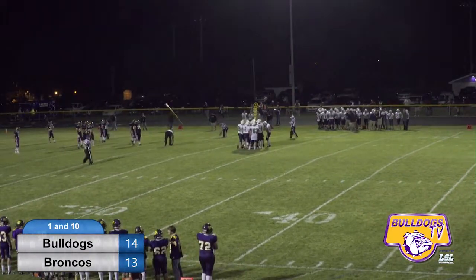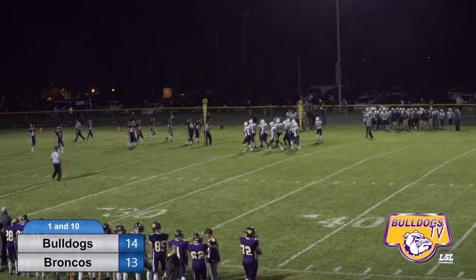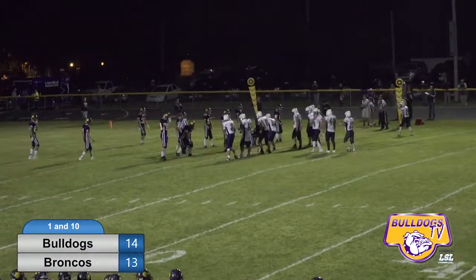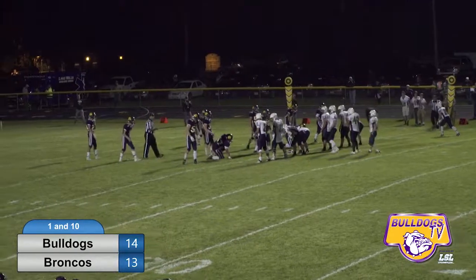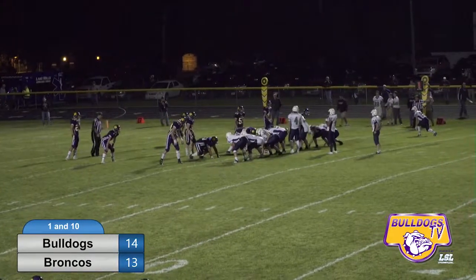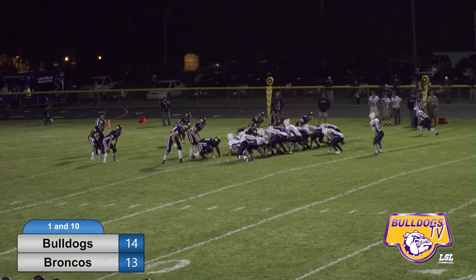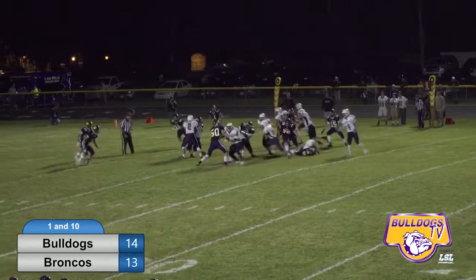First down yardage was gained, and it is 1st and 10 at the 20 with 4:50 to play. Lake Mills up 1 on homecoming night at the athletic complex here in Lake Mills.